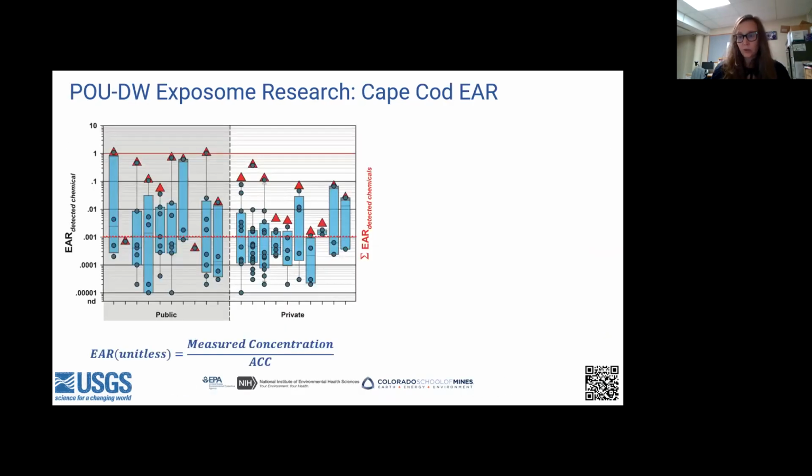So how we look at these EAR results, the exposure activity ratios. This graph on the left-hand side is the exposure activity ratios of individual contaminants. And then those red triangles at the top are our cumulative EAR. So we take all of the individual EARs and we add them up, and that's what you see in the red triangle.